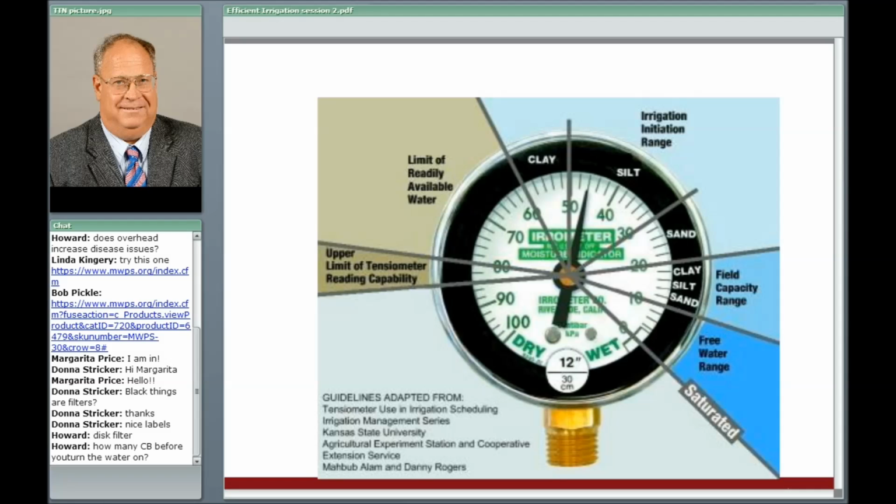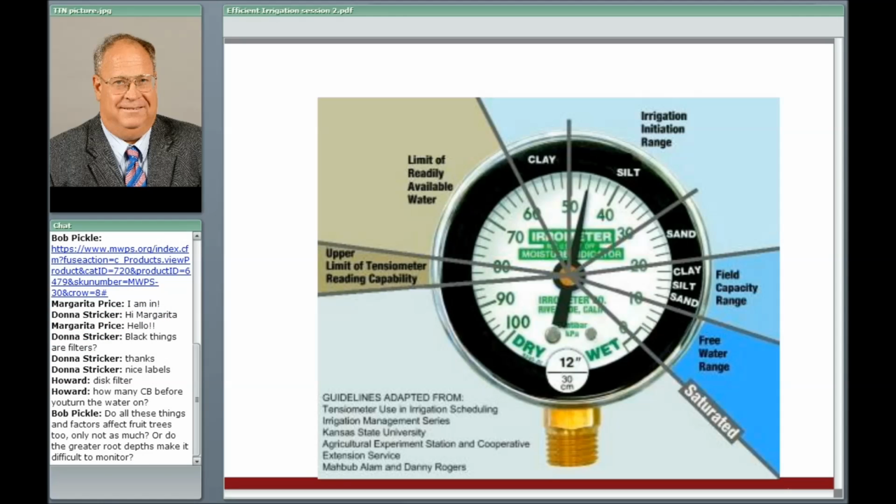Now, in a high tunnel situation, you can go from 10 to 30 from like noon till 3 or 4 o'clock. They'll take that much water on a hot day. In a field situation, it may take you a day, sometimes 2, depending on your soil type, to raise it like that, and that would be under maximum water use conditions. But once you get up into 60 to 70, you've got plants that are wilting. Once you get up into 80, they're basically dead for all practical purposes. But usually around that 30, 35 range.